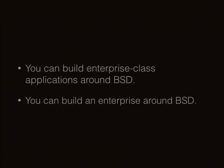So, to conclude here, you can build enterprise-class applications around BSD. I know a lot of you who are here are doing that. Netflix is a great example. You can build an enterprise around BSD.